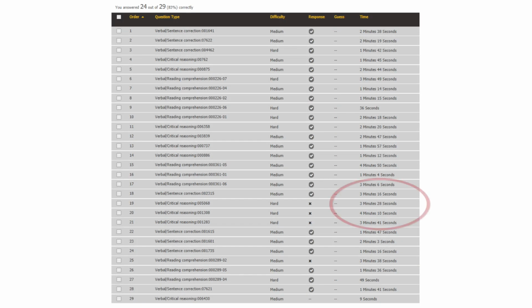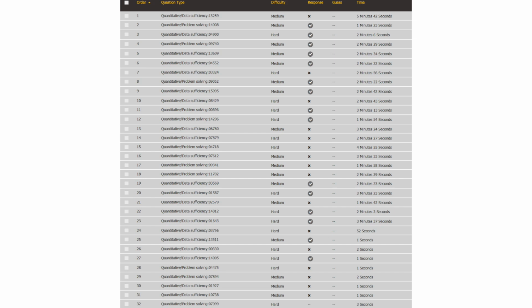Now, if you look at questions 17 through 21, you can see that the student spent nearly 18 minutes on these 5 questions alone. On the verbal section, you have less than 2 minutes per question on average. So that's 9 or 10 questions worth of time for 5 questions. And how many of those 5 did the student get right? Only 2.